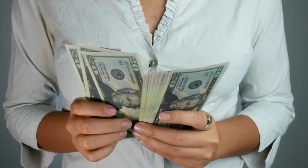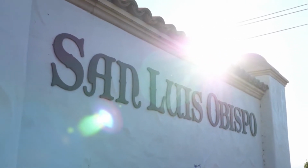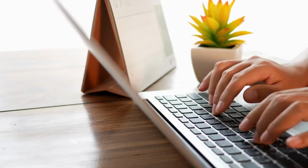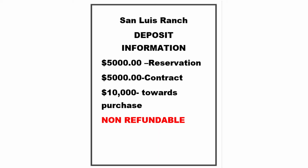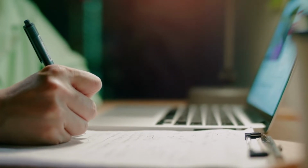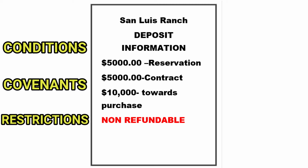Okay, so let's talk deposits here for San Luis Ranch. Currently, as we are talking about this in 2022, what they're asking for you to review the documents, which they can email or you can grab yourself, is a $5,000 deposit, almost a reservation, if you will. That allows you about 3 to 5 days to review the documents, which are the Homeowners Association documents, and then also the CC&Rs. CC&Rs stand for conditions, covenants, and restrictions, and those are documents that pertain to the development. So you will have an opportunity to review those.